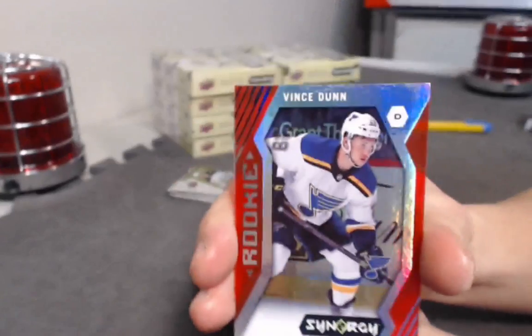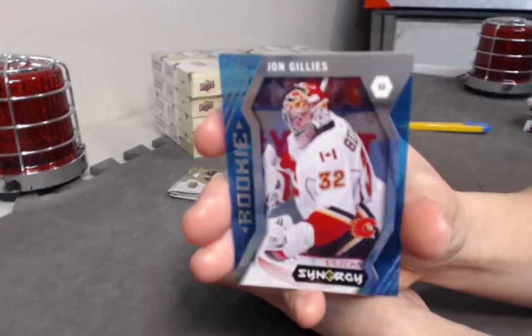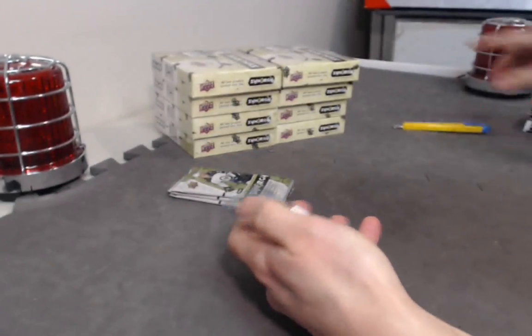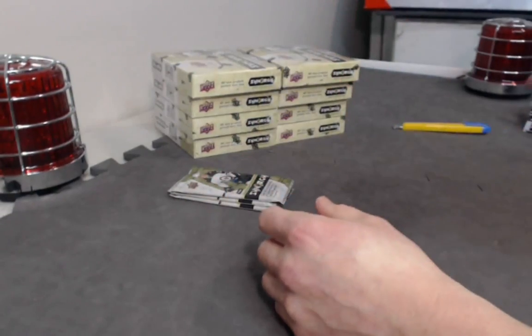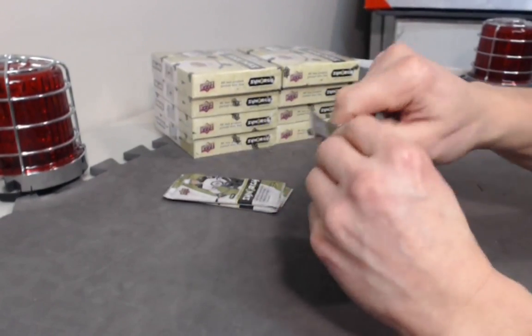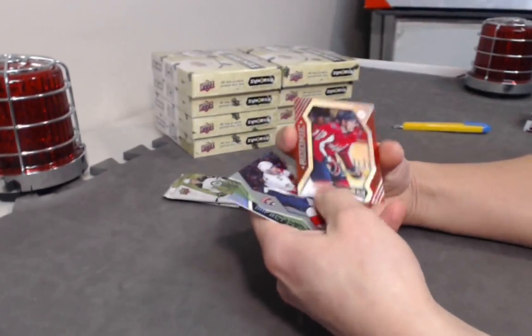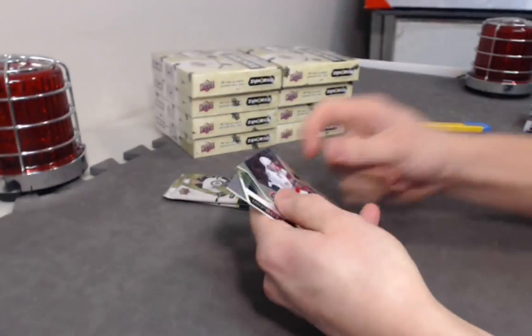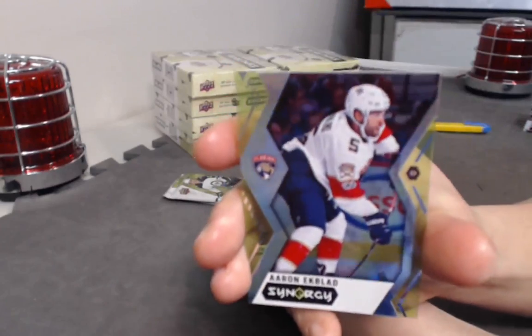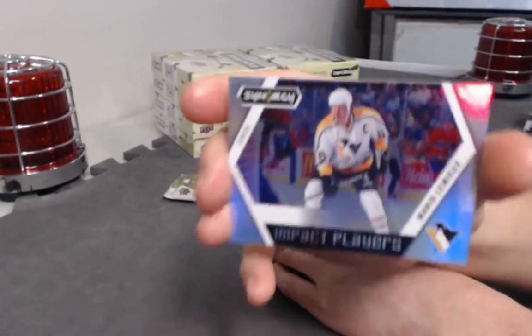Vince Dunn, red rookie. We have a John Gillies, blue. Exceptional talent of Alex DeBrincat. We have a Christian Jaros, red rookie, no bounty. Aaron Ekblad, green. Followed by a Mario Lemieux, Impact Players, not numbered.